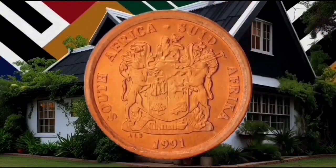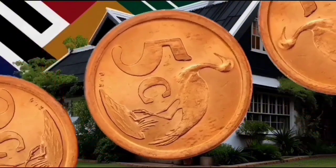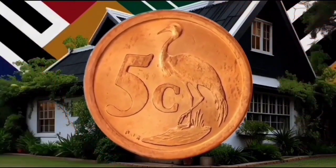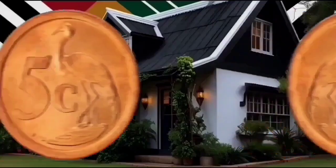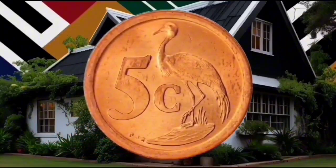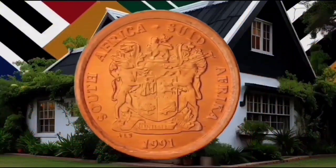As more collectors and investors turn their attention to African coins, the demand for specific pieces like this one continues to rise. It's not just about metal. It's about the story the coin tells and the history it carries. This 1991 5 cents coin is a small piece of South African heritage with a growing global impact. Always keep an eye out at flea markets, old coin jars, and family collections. You never know, you might just come across a forgotten treasure that could change your life.